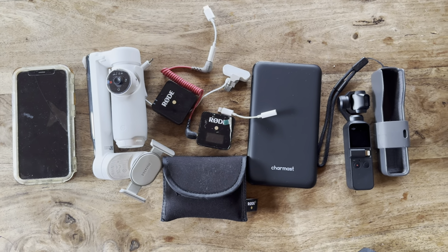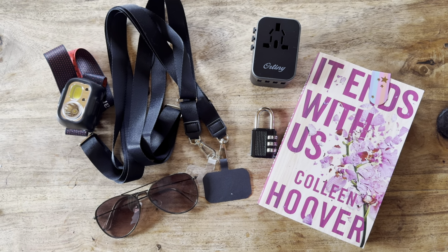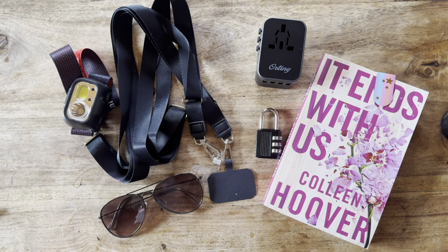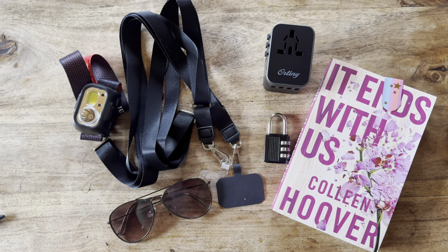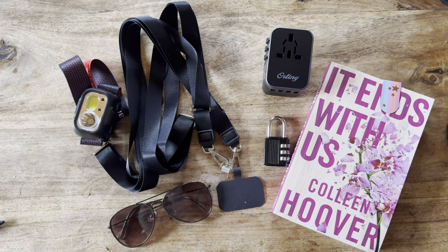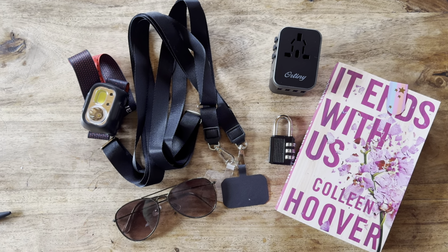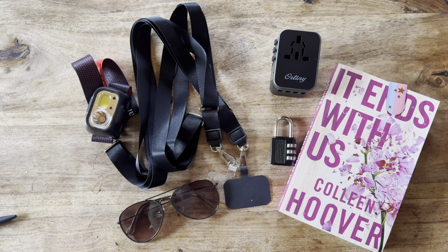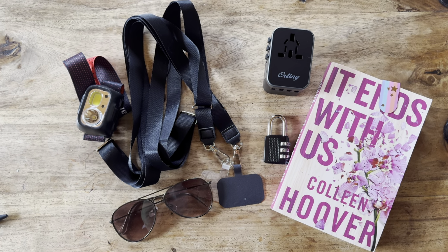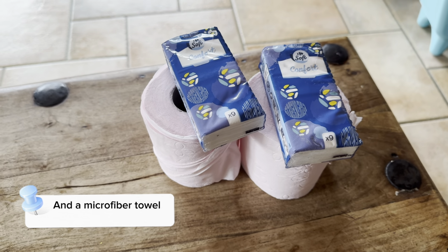The little bits I forgot to include: I've got a book and a plug adapter, the locker for the vans to keep the luggage, my sunglasses, head torch, and also these little accessories that you can get with your phone. So hopefully they'll be useful for when we are going through the forest zip lining, and I can still get some footage from up there in the trees. And also not forgetting toilet roll and tissues.